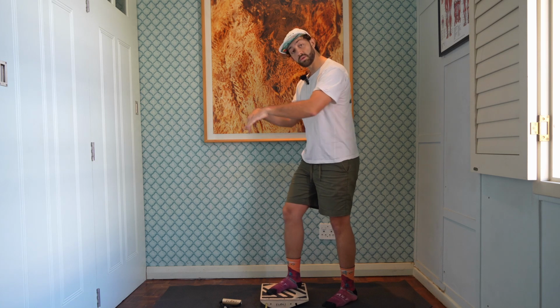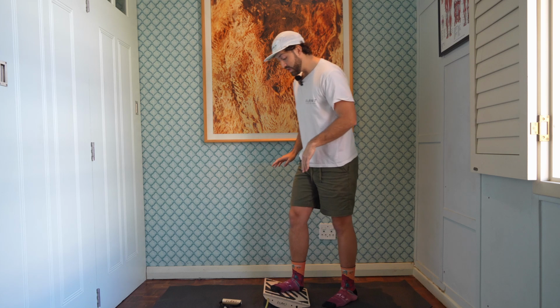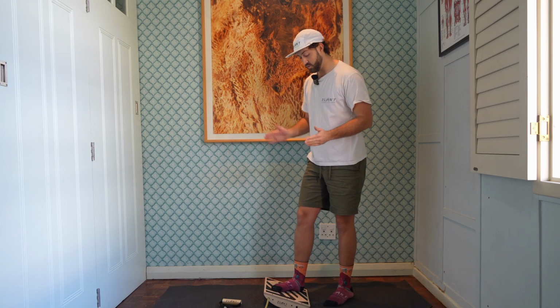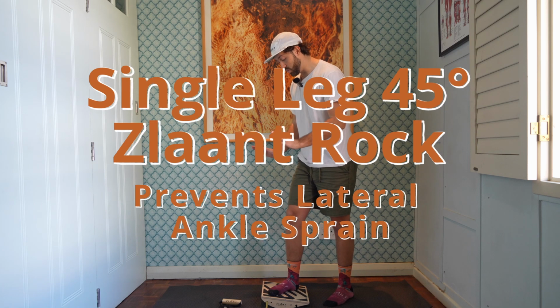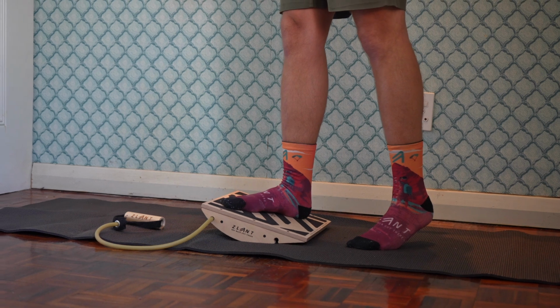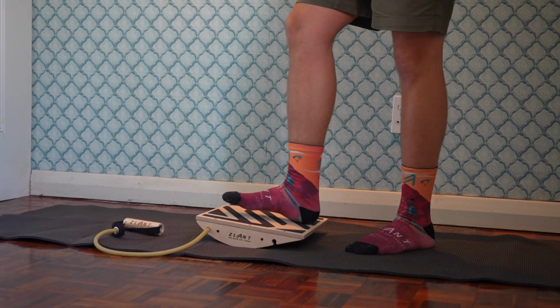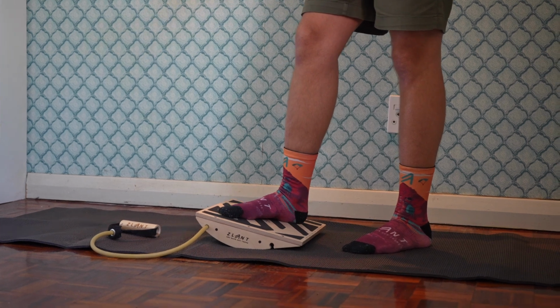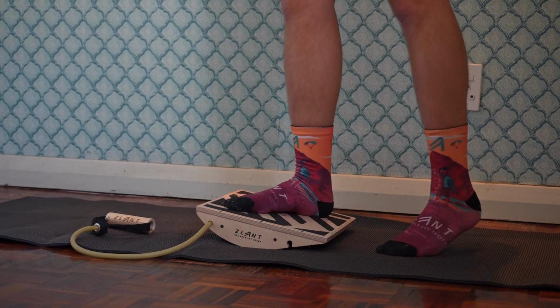which follows the natural or ideal range of motion of your ankle, is the 45 degrees Zlaant rock. Single-legged is even better, so you're getting more loading of that one ankle. What the 45 degrees means is that instead of having your foot placed from top to bottom, it's across the board with the outside of your foot facing the top of the board, so your heel's on one corner and your toes on the other corner.